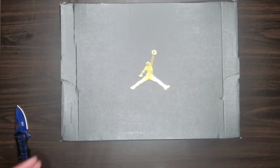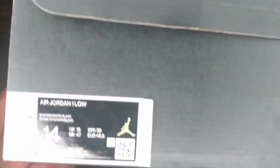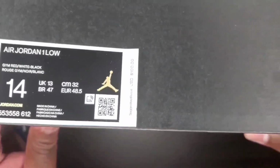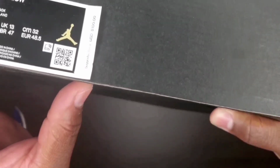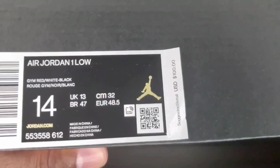Now, let's get into the details. We're not gonna spend too much time here. This is the Air Jordan 1 Low, gym red, white, and black. People are affectionately referring to these as the Bred Toe Lows. See if we can get some focus.